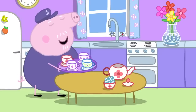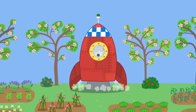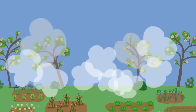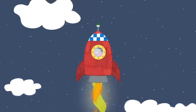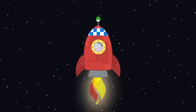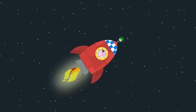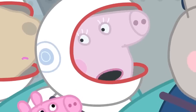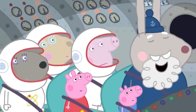10, 9, 8, 7... Oh, well, I suppose 6, these harmless little garden 5, games keep Granny 4, happy. 3, 2, 1... Oh my goodness! Grampy Rabbit's rocket has really taken off! Why does the game have to be so noisy? Grampy Rabbit! This was just meant to be pretend! Pretend? What would be the fun in that?